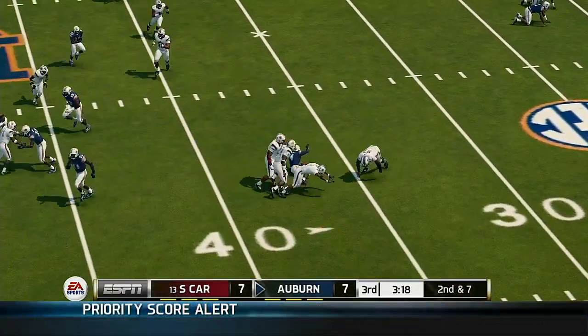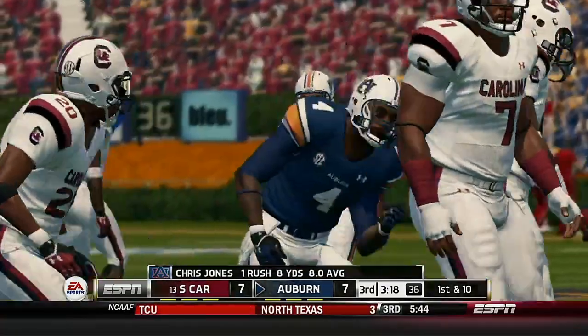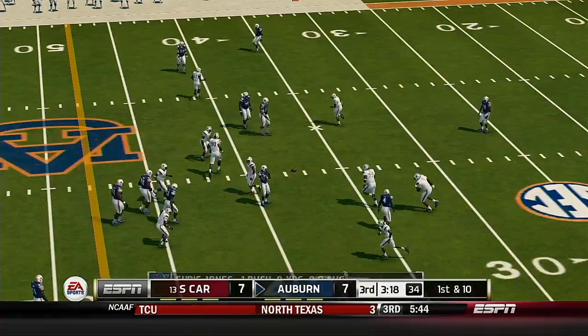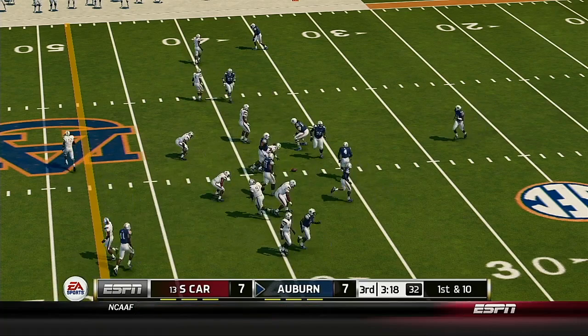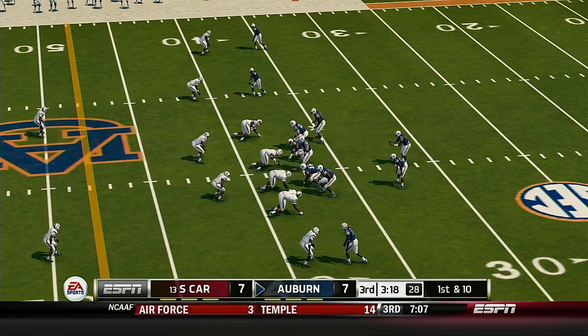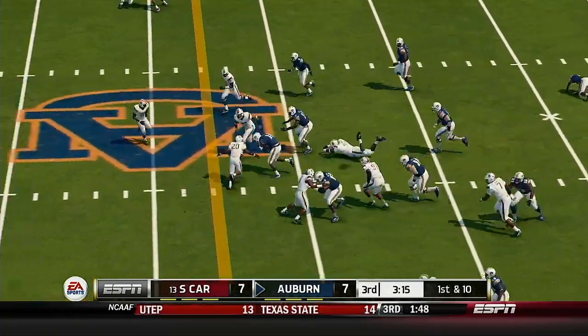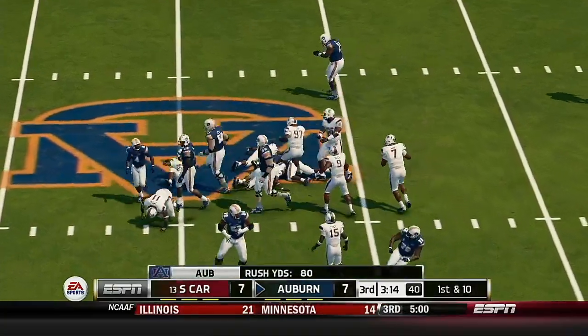And now he pitches it. Some guys are dangerous no matter where they are on the field. Whether they have speed, elusiveness, great vision, whatever the case may be, you have to find ways to get the ball in their hands. Makes it to the 47.